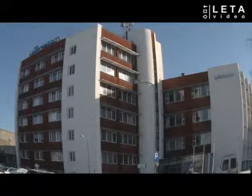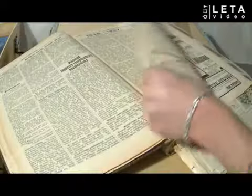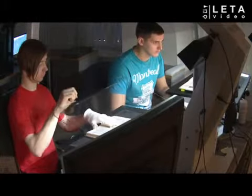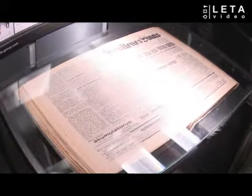Digitization of the library's collection is in full swing at the moment. Each week, several thousand unique publications are transported in custom-designed boxes to a building owned by the telecommunications operator Lattelecom. There, a team of young people, working 2 shifts from 6 in the morning to midnight, scan the books with the help of up-to-date modern equipment.